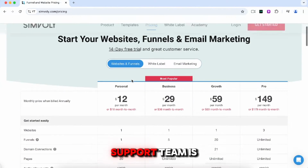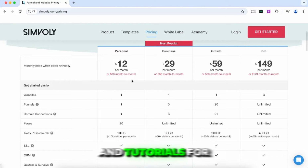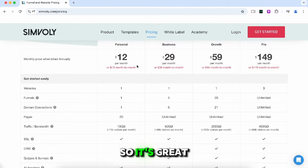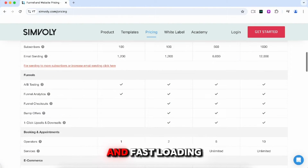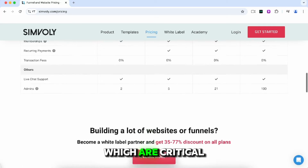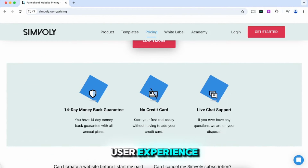Simvoly's customer support team is accessible, and the platform provides a range of resources and tutorials for quick setup, so it's great for beginners. It also offers built-in SEO tools, mobile responsive designs, and fast loading speeds, which are critical for businesses aiming to improve visibility and user experience.